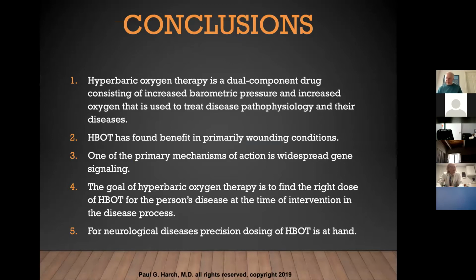So if we can draw some conclusions from this, probably the most important thing is to realize that this treatment, which for 360 years has been really unexplained and misunderstood by the medical profession, is actually a dual component drug consisting of increased barometric pressure and increased oxygen, as well as increased pressure of, quote, inert drugs, that treats disease pathophysiology. And it's pathophysiology that is common to many, many conditions. It seems to have found benefit primarily in wounding conditions, which really is a vast array of medical conditions. And one of the primary mechanisms is widespread gene signaling, both suppression and expression of genes.